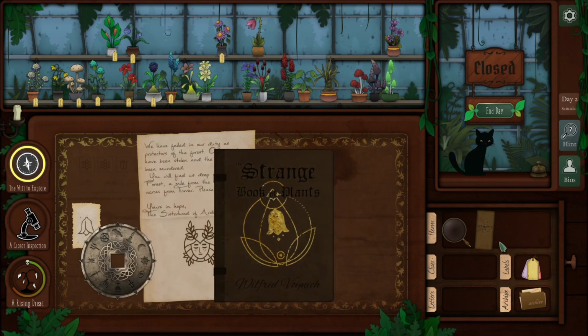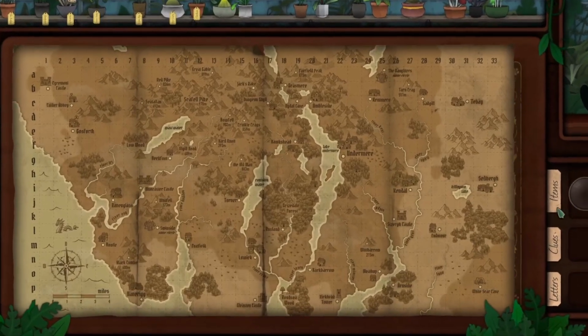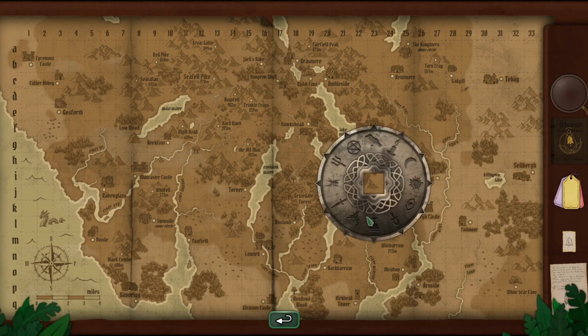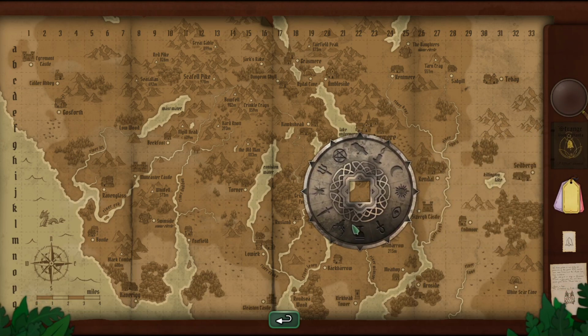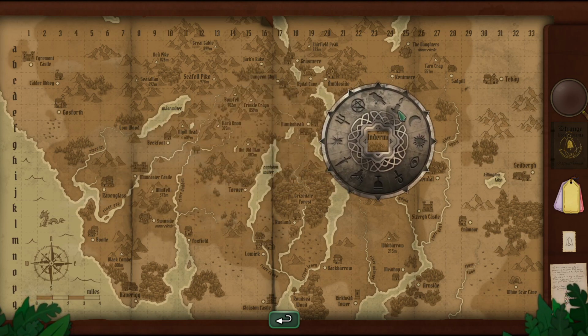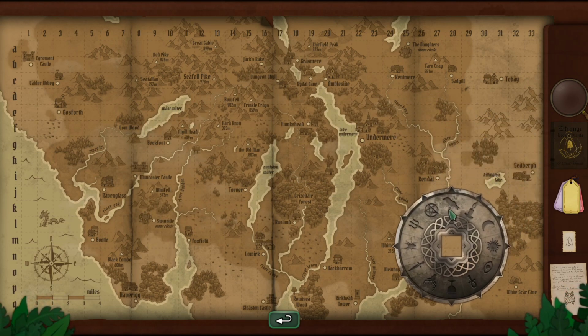Actually, before we leave, let's quickly do that. If we went to Will to Explore... Oh, we can't use it. Yes, we can. Can we? Yeah, it's the same size as a tile. Almost. So maybe later in the game it'll give us some sort of indication of what might be there.